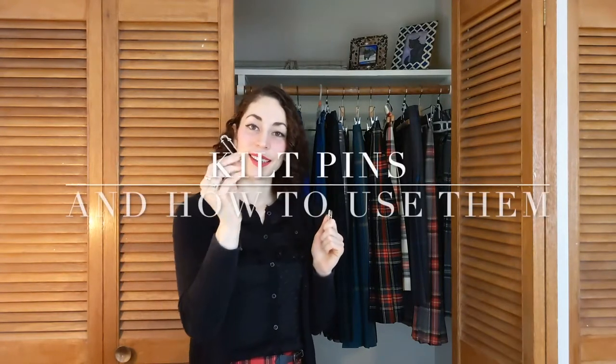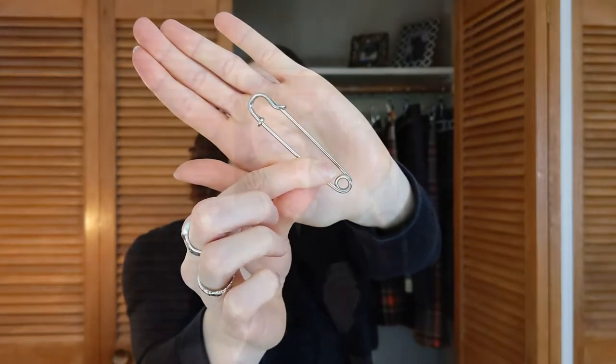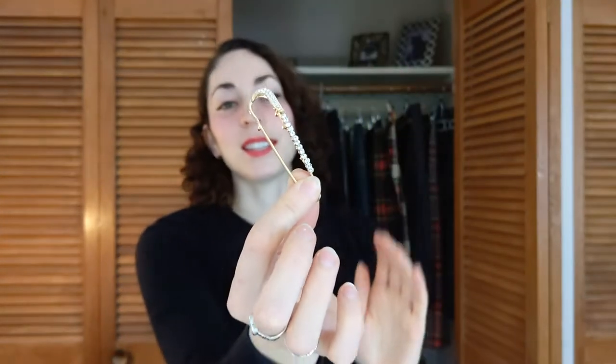So I have one more thing that I forgot to mention earlier, but there's something called a kilt pin. And these can come in so many different sizes, shapes, designs. Some of them are works of art. I have a plain one here, and as you can see, it just looks like a giant safety pin. This one's a little bit more ornate. It's got some rhinestones on there, and it's gold colored. I wear this on special occasions because it's pretty. So I'll show you how to use these. They're really easy. They're just to keep the front flap secure, especially when it's windy and you're walking around. It also adds a little bit of weight to the front, which is kind of nice.